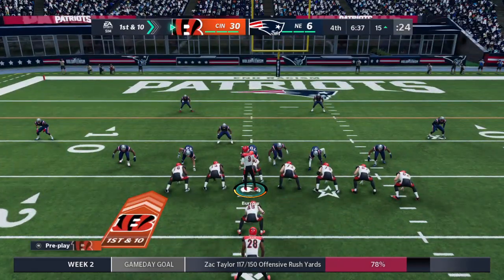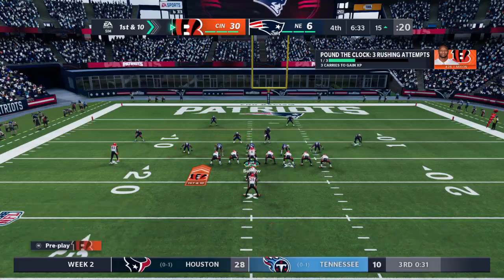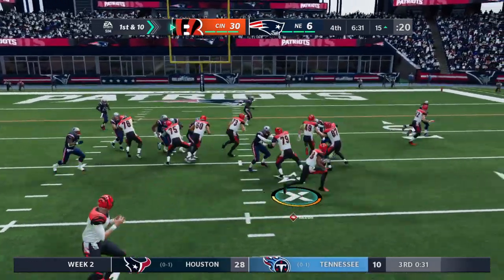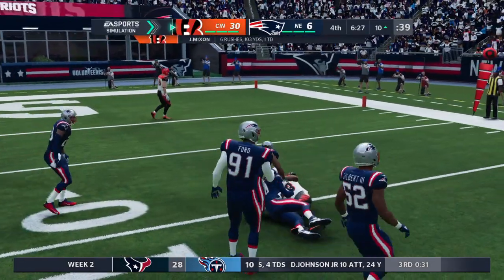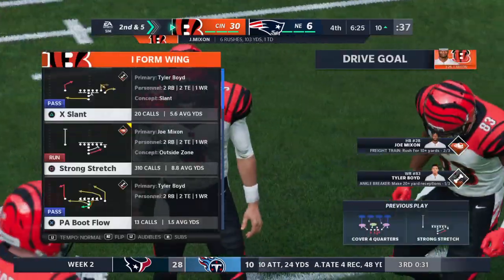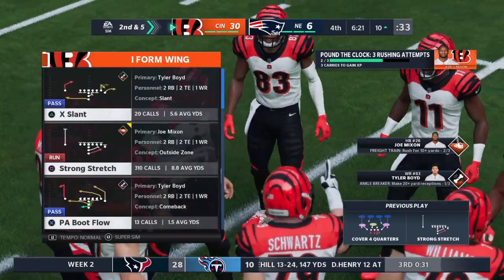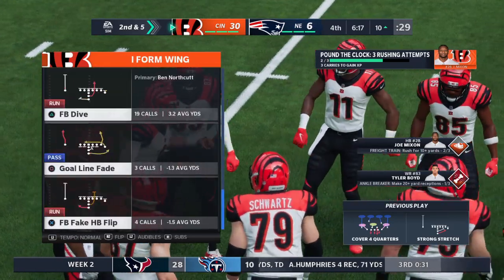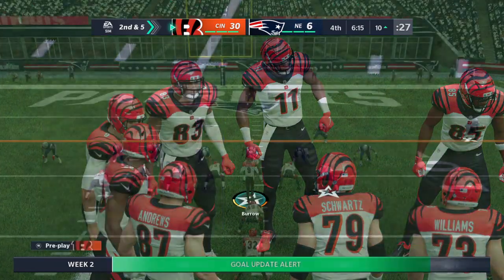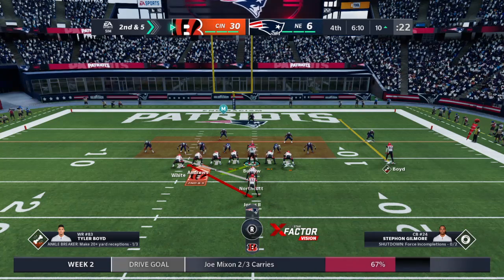Back-to-back good plays have him on the move on first down. Mixon. And able to surge forward for about 5 yards down to the 10. The ball carrier. Good gain there on first down. It keeps them in a running situation probably. They did everything right on that play, didn't they? They got the leverage up front, good blocking, nice hole for him. Ends up picking up nice yardage, stays in bounds to keep the clock rolling.